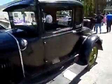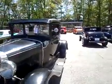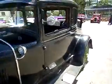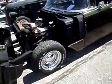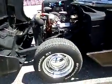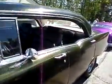I know. All right. That's a Ford. Wow. It's an old one. Model A. Wow. So here's the Bel Air, 1957. This is awesome. The paint looks so nice. Oh, those are his locks on his door. That's awesome.